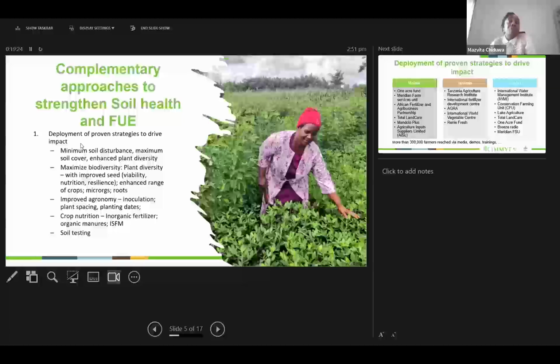We maximize biodiversity, specifically looking at the legume seed systems by improving the range and the quality of the seed that farmers could access. This improves viability. You can see the lady on the right there. She is looking well and healthy because she's consuming a balanced diet. She's consuming food that is rich in proteins, and she has quite a lot of biomass on that field. And because she has that much biomass, then you can expect this is also feeding the health of her soils. And we also look at the enhanced range of crops that I've already alluded to.